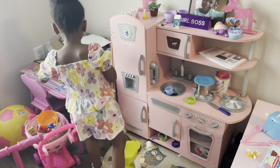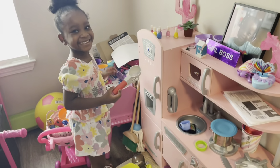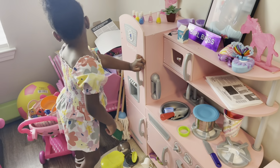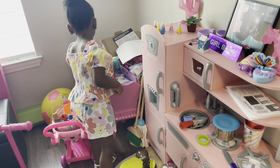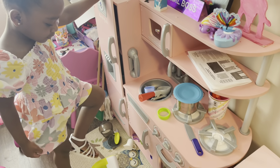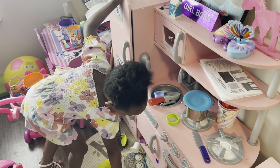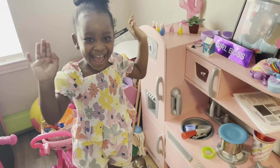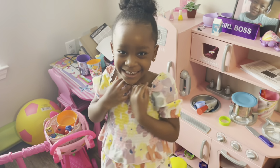So I am, I like it. Cooking? Yeah. What you cooking? I'm getting my kids something to drink. It's called for orange juice. Oh, okay. Cool. Hi, guys. I'm making happy Easter stuff.